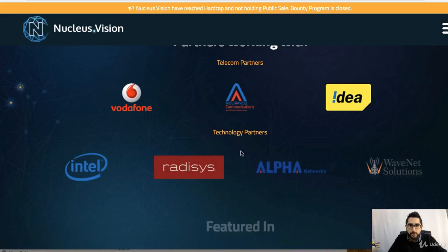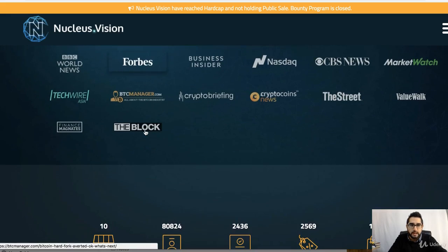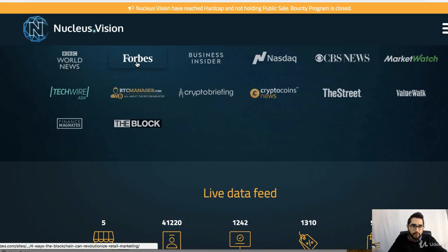And then partners they're working with. I don't really ever kind of believe this unless you read something or look into it in detail. I would kind of stay away from it. But hey, Forbes, right? I would check out Business Insider, NASDAQ, CBS. Okay, these are actually linking to real news articles. You can see on the bottom left. Make sure they're relevant, right?